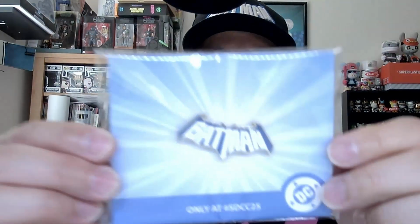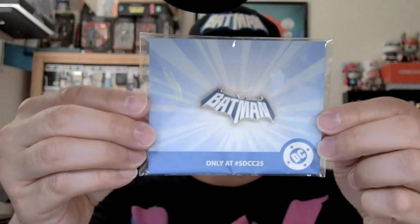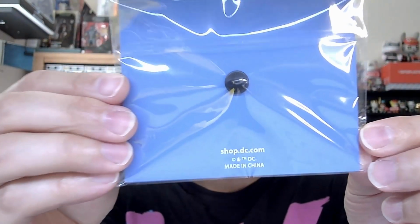I did get myself a pin of the new Batman logo because I'm a pin guy. Take a look. It's very nice. Look at that. And then here's the back. Look at that. Very cool. I'm going to have to put this on one of my lanyards.